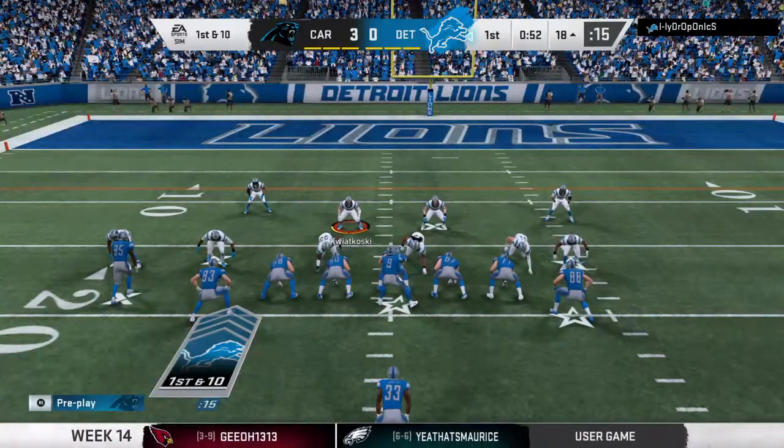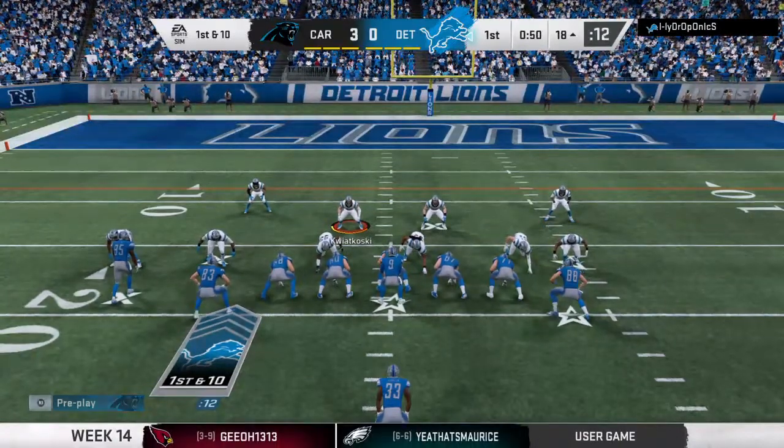Hey, wahoo! 44 is the mark. Go, come on, man. Pick it up.